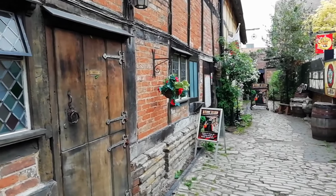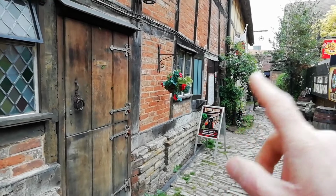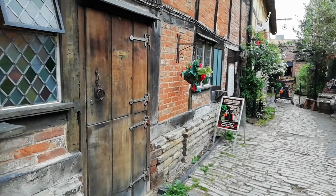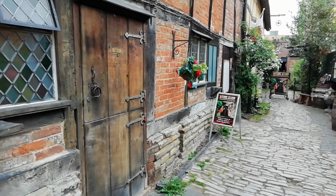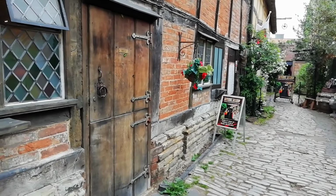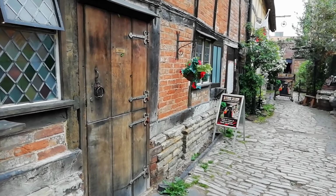So it was only a quick visit round because they're really busy. There's loads of people inside now, so it makes it a little bit hard to film. But yeah, come to Stratford-upon-Avon, check Tudor World out. Amazing location, absolutely adore the place. And it's going to stay in my top five and it is not budging.